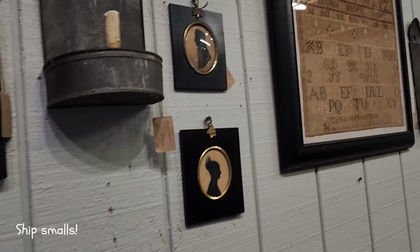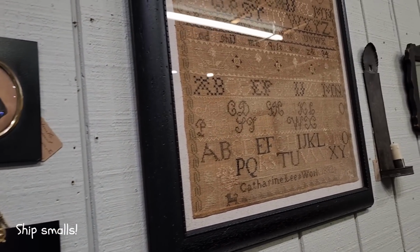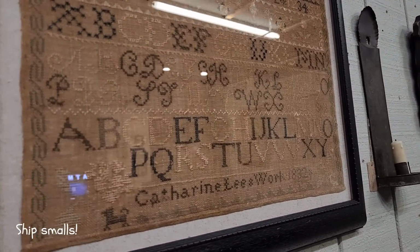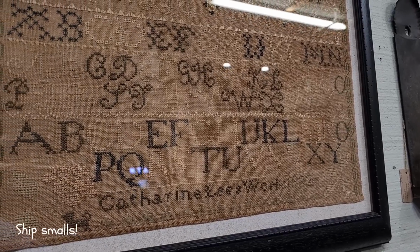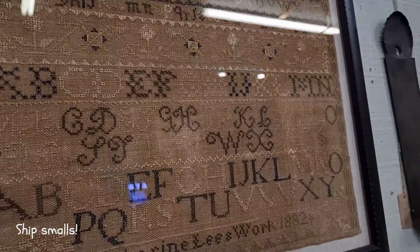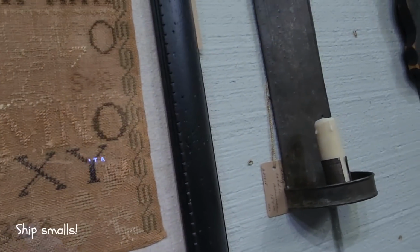Betty lamp. Some early silhouettes. And then this one, Catherine Lee's work, 1832. Wow, her hand stitching is just impeccable. 1832. Wow.